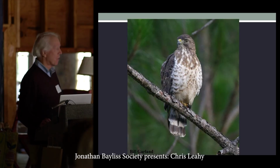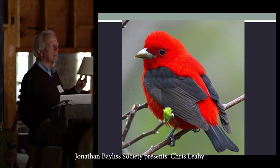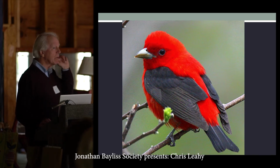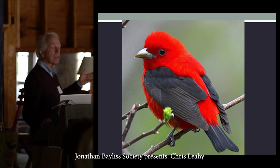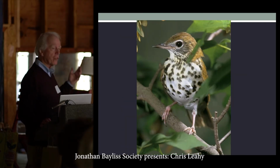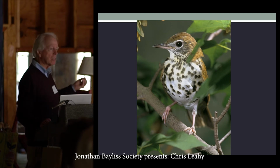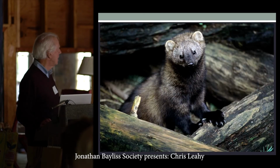Among them, broad-winged hawk, okay, relatively secretive forest species, migratory, moves to Latin America in the winter. Scarlet tanager, which we could see tomorrow. Again, the best time to find scarlet tanagers is in the spring, when you can hear them, because even though they're bright red, they're not necessarily that easy to see. But this is a fairly common bird in the Dogtown forests now. Wood thrush, wonderful songster, also characteristic of forest and still occurring relatively commonly in Dogtown.